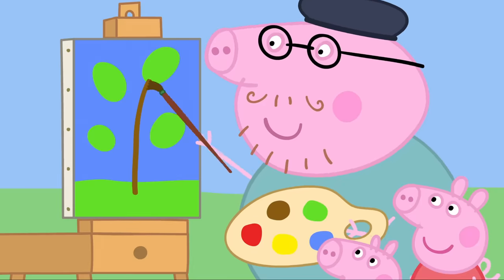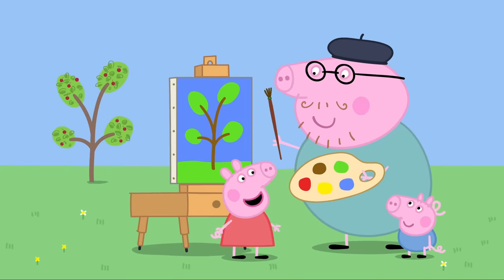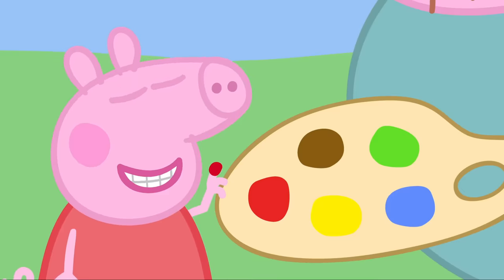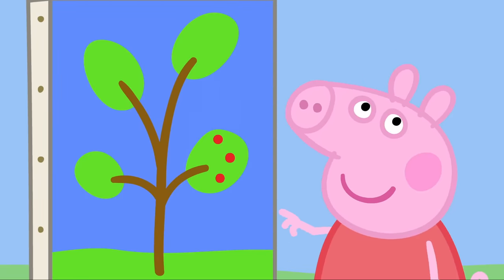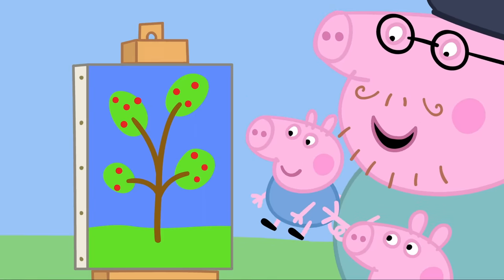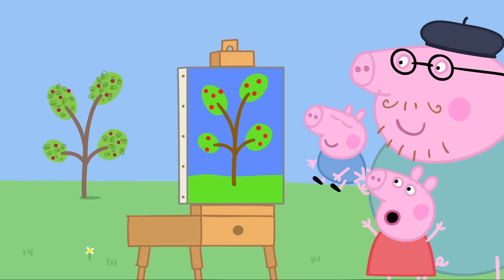Daddy Pig paints the tree trunk and the branches. Wow! Daddy, can I paint the cherries? Yes, Peppa. Put your finger in the paint and dab it onto the tree. 1, 2, 3. Well done. Now it's George's turn. What a great painter you are, George. There! The painting is finished. Hooray!